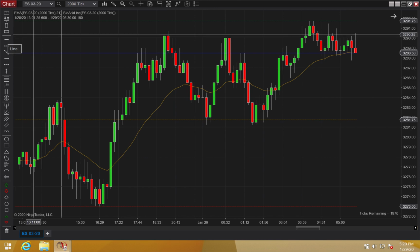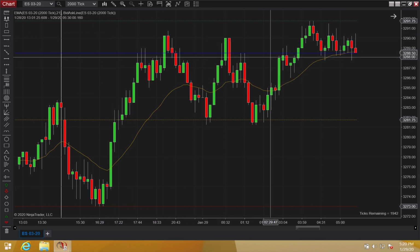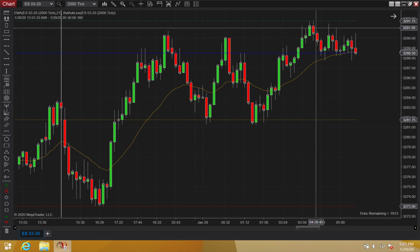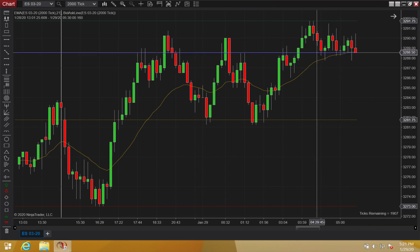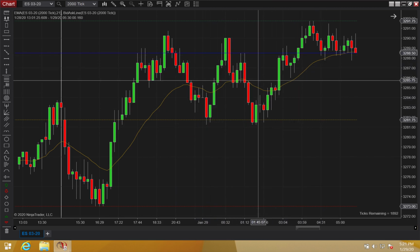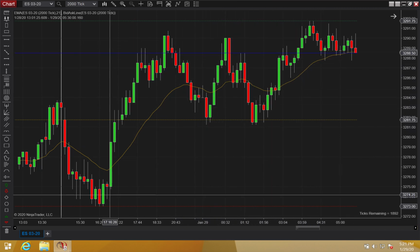Here we go. So, starting off, we've got some congestion right through here, a little bit of a downward bias, and we've got a bigger range going on. We're on both sides of the EMA over here, and probably the lows over here.